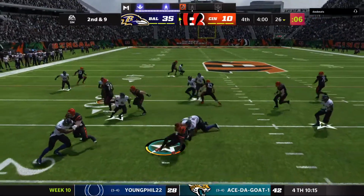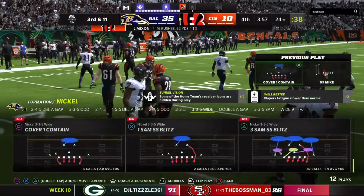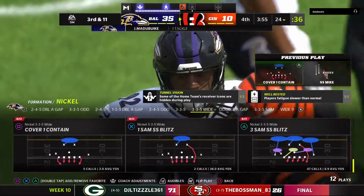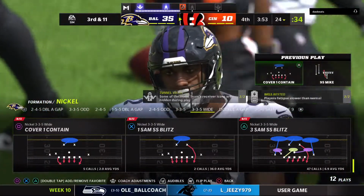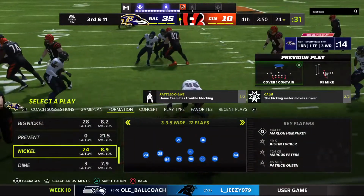They'll stay on the ground, Mixon again. And he is met quickly in the backfield. Down he goes, folded like a lawn chair. They wind up losing a couple there, so they go behind the original line of scrimmage, and now 3rd and 11 coming up.